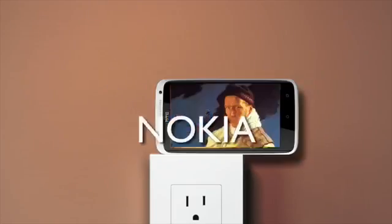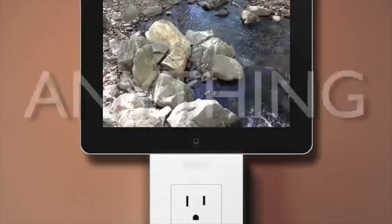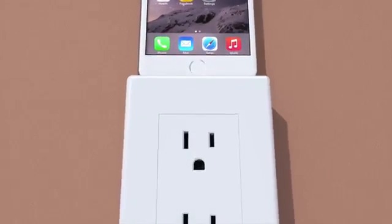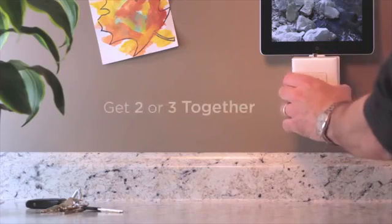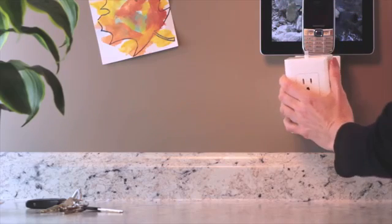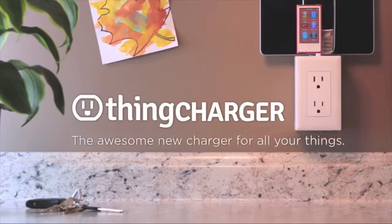Samsung, Apple, Nokia, Sony, HTC, LG, the list goes on. A Thing Charger which charges all your things without messy wires, yet has 2 USB outlets underneath, in case you ever need them. And what if you can now get 2 or 3 Thing Chargers together and charge all your things at once? Thing Charger, the awesome new charger for all your things.